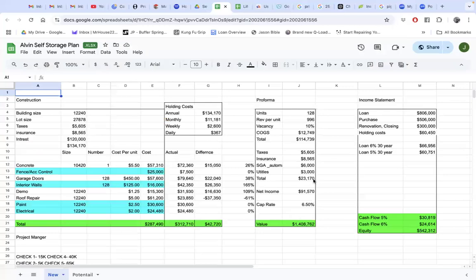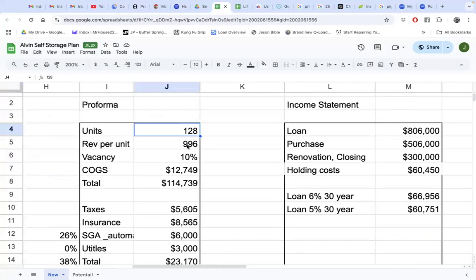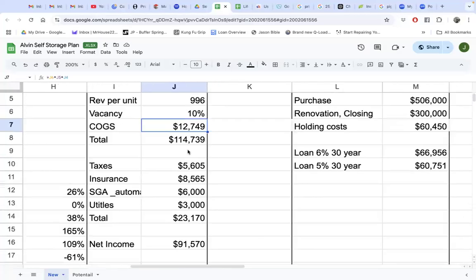This is the pro forma we've been working on since we purchased the project. And you can see here, these are our current over under numbers for the rehab. But let me zoom in a little bit, especially for those of y'all who are on a phone. I know this looks like an eye test, but 128 units, $83 per unit, 10% vacancy, so 90% occupied. That gives us what I like to call cost of goods sold. That's not really in real estate. They call it gross income, which gives you a total of about $115,000.